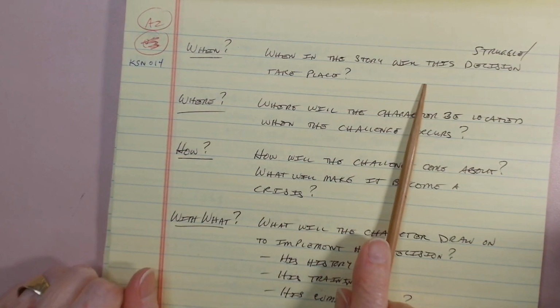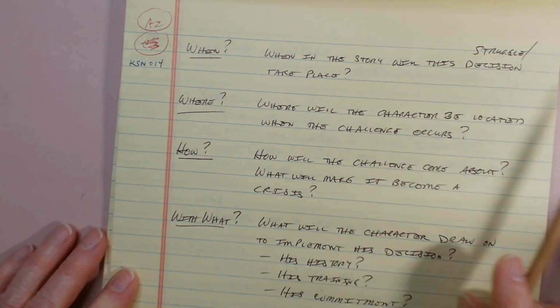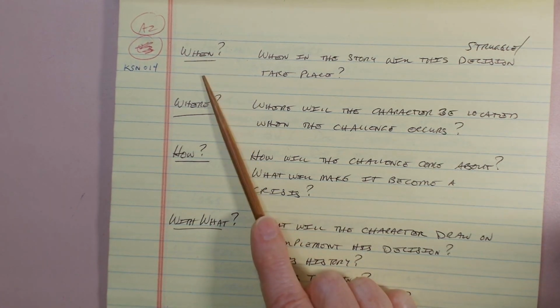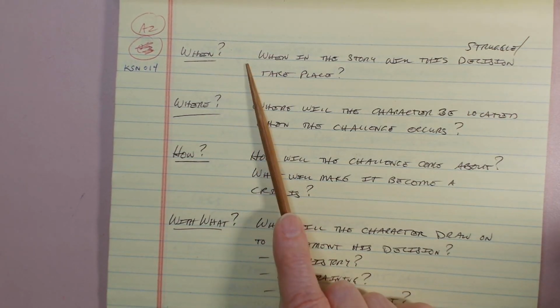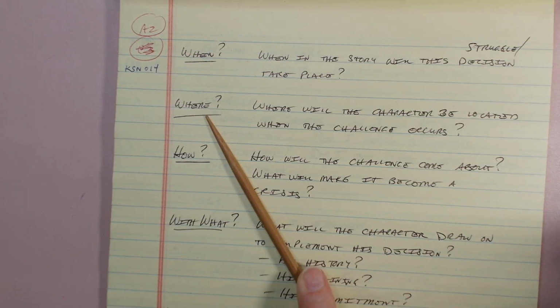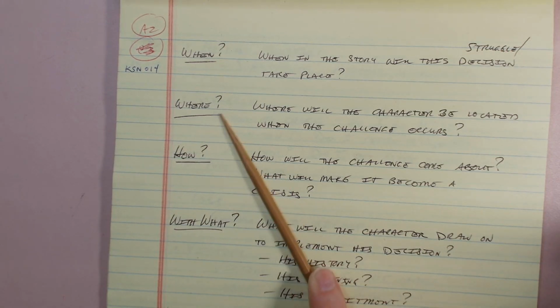When? When in the story will this struggle take place or this decision take place? When is vital if you're writing a fiction story, but if you're writing nonfiction, when did the problem arise? When does the solution have to be in place? There's lots of time-based questions around when. That should get your juices flowing. Where? Where will the character be located when the challenge occurs? Well, where does the problem have its impact in a nonfiction story? Where is the seat of change? Where can we attack the problem?